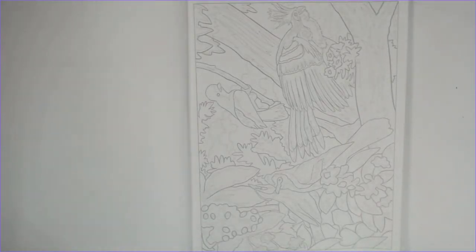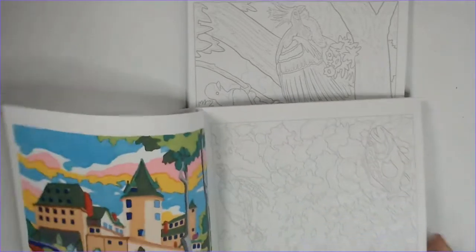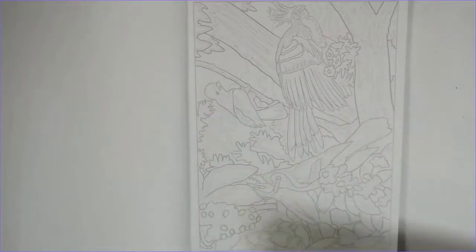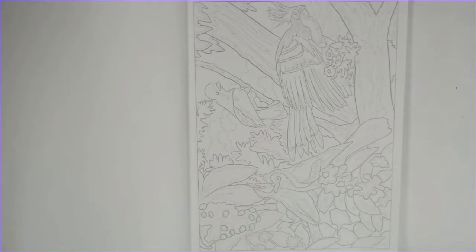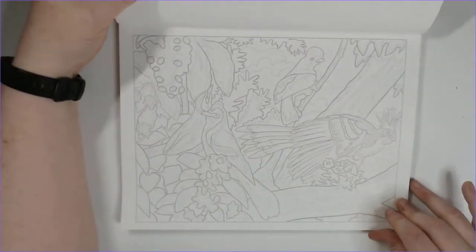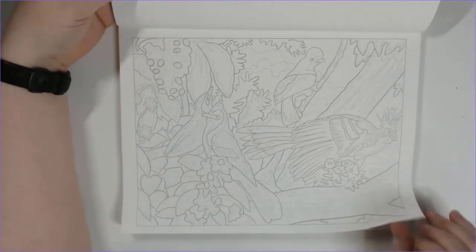So if we compare the line art, it's very similar. It's just more of a light and dark gray than a black, which gives us, okay, Bagheera, unusual, he comes in here, gives it more, you don't see the lines as much when you color it.